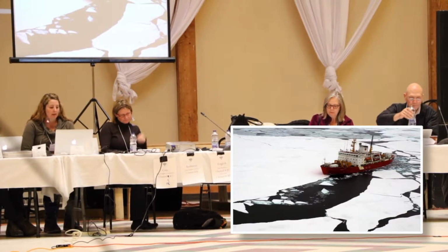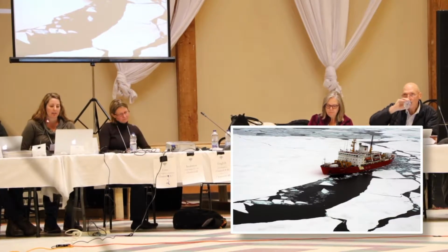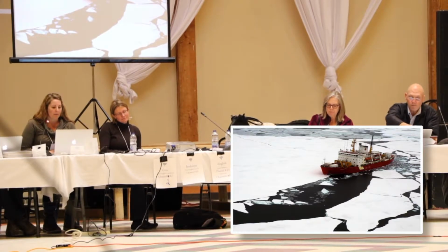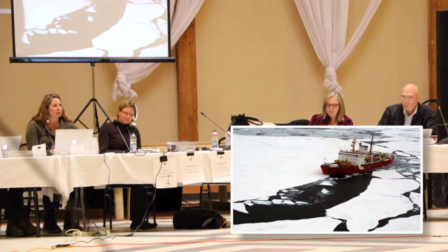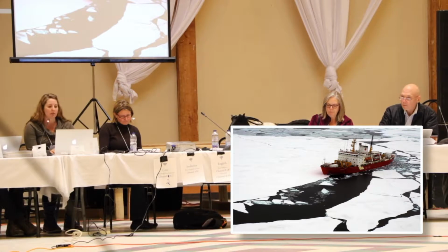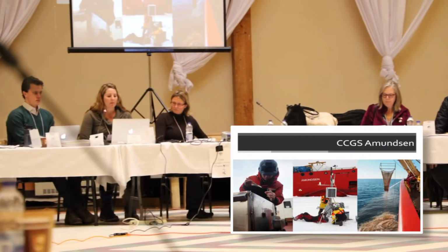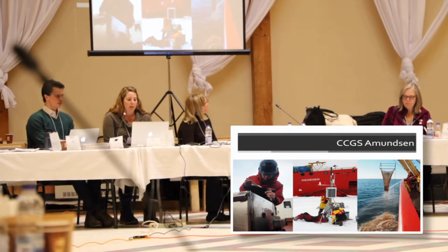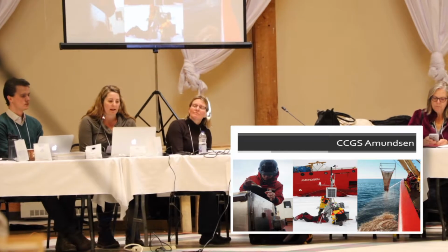Our main vessel to do our research is the CCGS Amundsen, the Canadian Coast Guard ship, the Amundsen. It's an icebreaker, and it's been going out into the Arctic since 2003, I believe, was its first year as the Amundsen. Basically, the Amundsen is like a floating laboratory. You can study from the bottom of the ocean, the sediment cores, straight up to the top of the atmosphere.